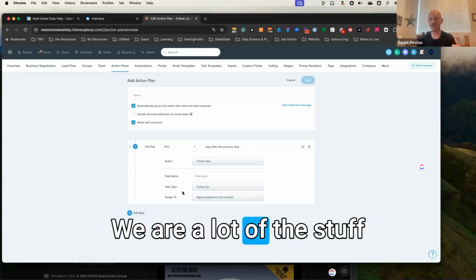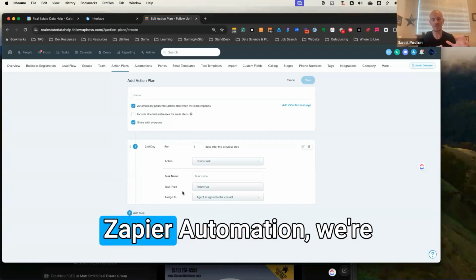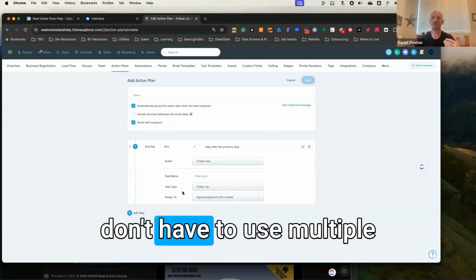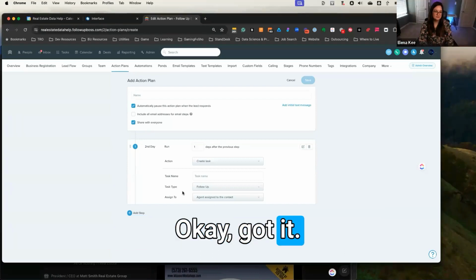Right now, we work in conjunction with Follow Up Boss automation and Zapier automation. We're going to be eventually building a lot of that stuff into our platform, so you don't have to use multiple different platforms. But for now, it is doable in Zapier. Okay, got it. Very good.